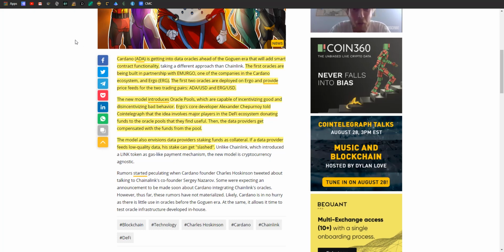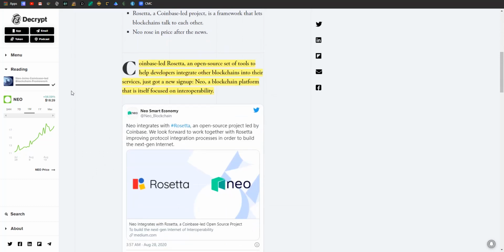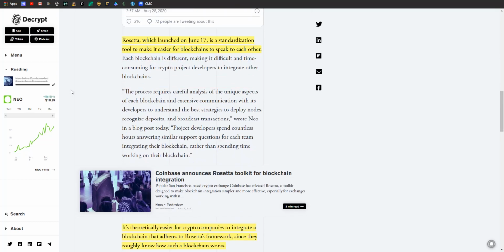But yeah, let's hop on over real quick and talk Neo. Neo just joined a Coinbase-led blockchain framework. Coinbase-led Rosetta, which is an open source set of tools to help developers integrate other blockchains into their services, just got Neo. Oh boy. Rosetta, which launched on June 17th of this year, so not been around too long, is a standardization tool to make it easier for blockchains to talk to each other.